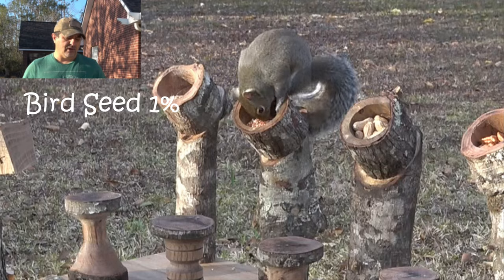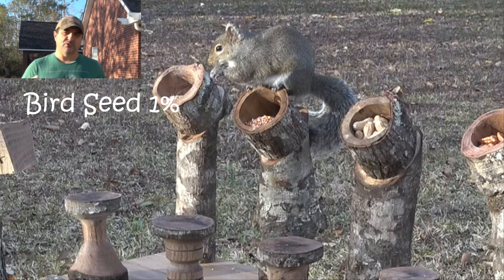So the food contest, almost forgot about that. For the first 100 visits that a squirrel made to the bar, I kept track of which bucket he went to first, which food he went to first, again, to determine what food a squirrel likes best in our little experiment. So from least favorite to most favorite, bird seed accounted for just 1%.